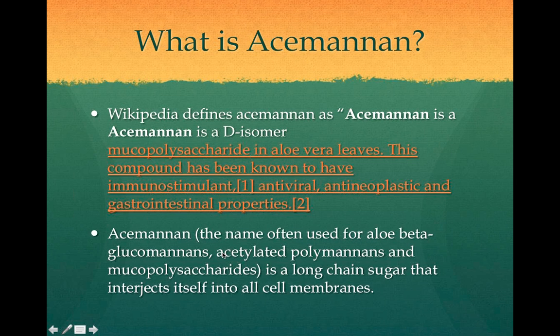Now, what is acemannan itself? So this is the Wikipedia definition of what it is. You can see they're referring to it as a mucopolysaccharide that you would find in the leaves of the aloe vera plant. And as it's saying here and giving reference to, it's been shown in laboratory analysis and studies to have immunostimulating properties, immunomodulating properties really, antiviral, antibacterial, and of course, everyone is pretty aware of the gastrointestinal properties that aloe has.